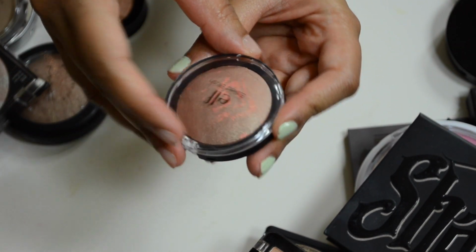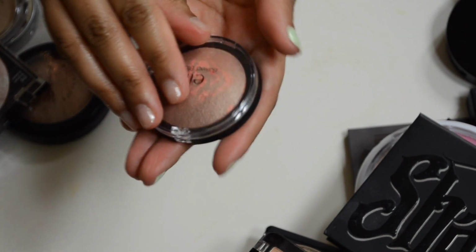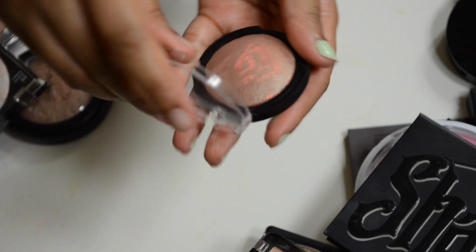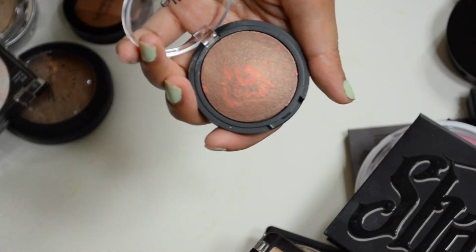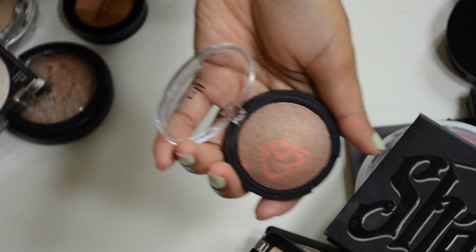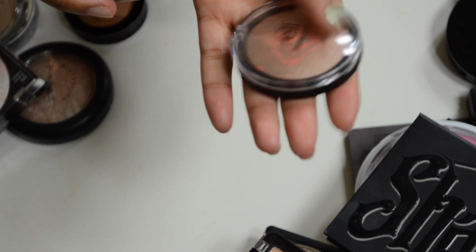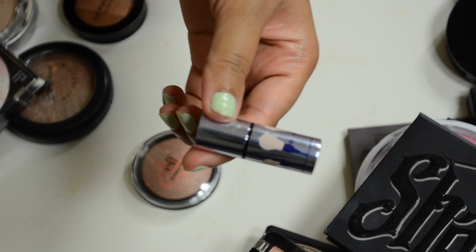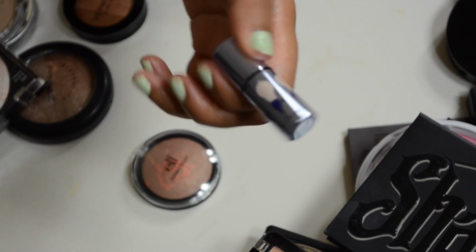Then I have this elf blush, and this is in the shade Rich Rose, and these blushes are actually really famous, and I don't know if I should keep it or not. It's actually really beautiful, but I am going to actually declutter this one. Next I have this Benefit WhatsApp highlighter. I haven't even opened this, so I'm just going to pass this along or put this in a giveaway.